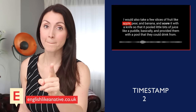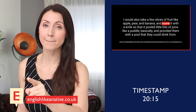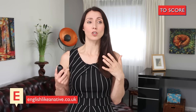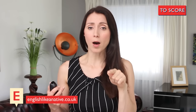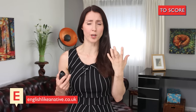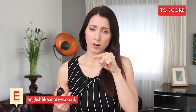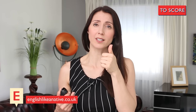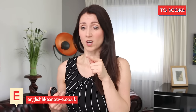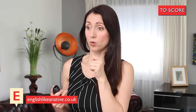Next, we had to score. Like apple, pear and banana, and score it. This verb can mean many different things, but in this context, it means to press a mark, usually into something hard, although in the podcast I was talking about fruit. It's to make a mark in something using a pointy tool, like a knife or a chisel or a screwdriver.